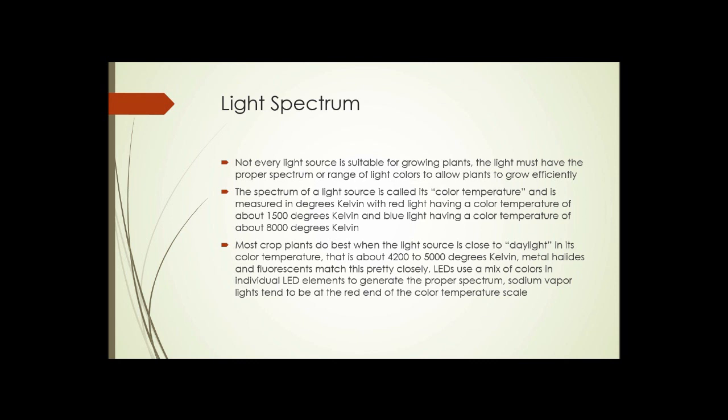You can check on most lights to see what the color temperature of the light is. And that's true of, say, compact fluorescents, especially. It's usually written very plainly on the package. And you want a daylight temperature, something between 4,200 and 5,000 degrees Kelvin, roughly.